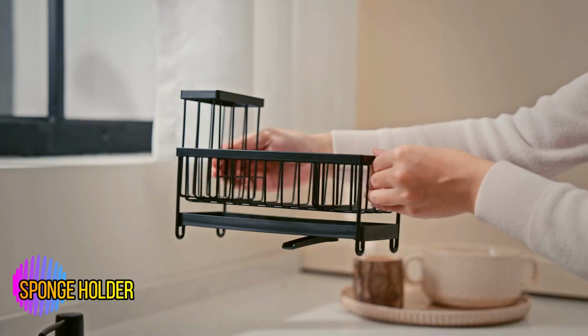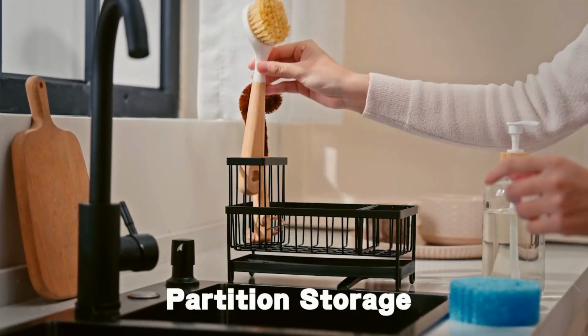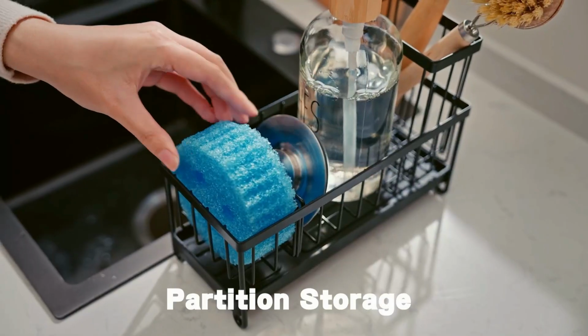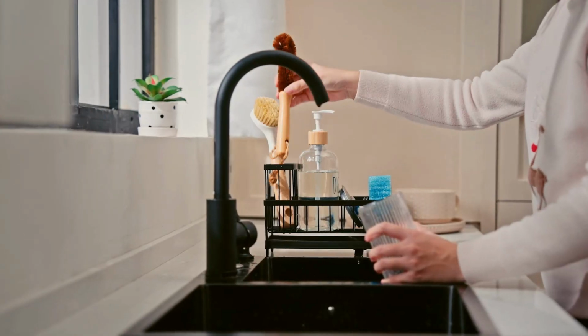Sponge holder. Keep your sink organized and tidy with the sponge holder for kitchen sink. Made with durable, rust-resistant material, this holder provides the perfect spot to store your sponges, scrubbers, and dish brushes. Its open design allows fast drainage and quick drying, preventing bacteria buildup and bad odors.